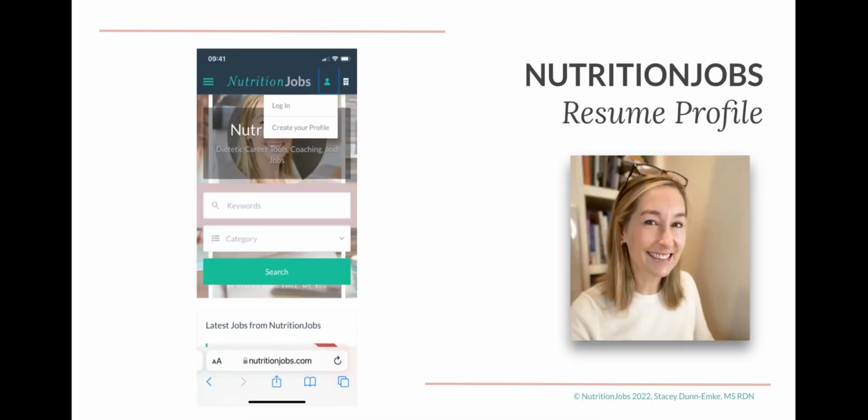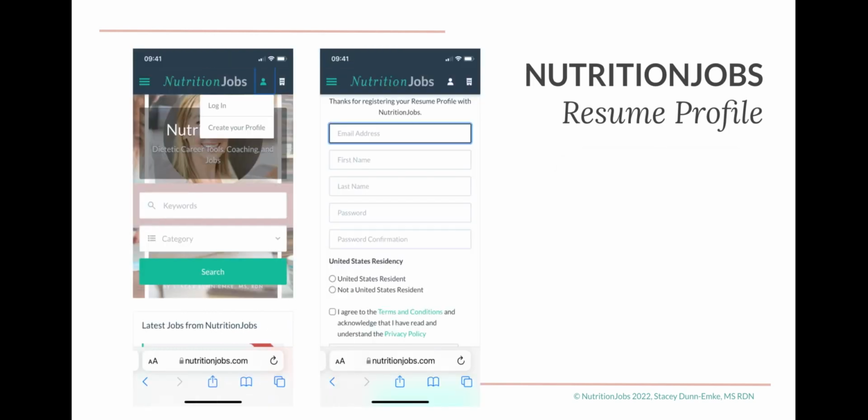I'm Stacy with Nutrition Jobs, and here's how to let employers find you by creating your resume profile on Nutrition Jobs. First, go to nutritionjobs.com. Navigate to the resume profiles by selecting the person icon on the top right of your screen to either log in or to create your first profile. If you haven't yet created a profile, you will receive prompts to create your account to get started.